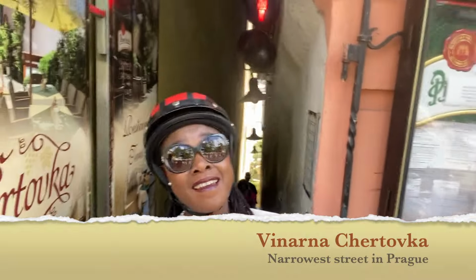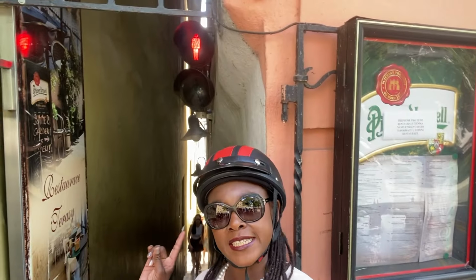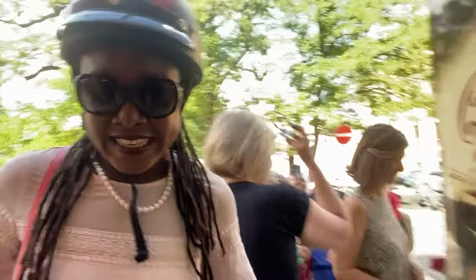We did a quick stop at the smallest street. This is the smallest street in Prague, Czech Republic. When it's red, don't go in. You wait for your green light, then you go down. So, should we check it out? Woo, let's go. It's green now. Let's see what goes on there.